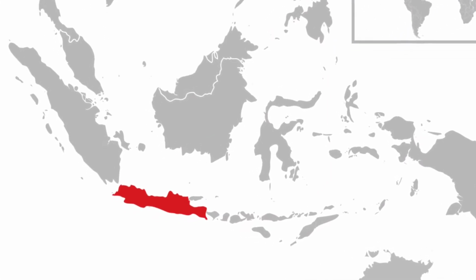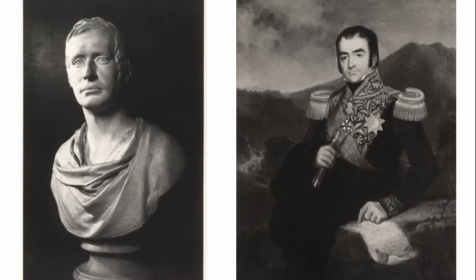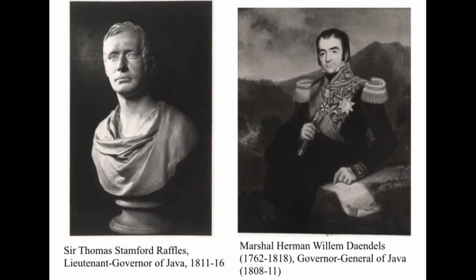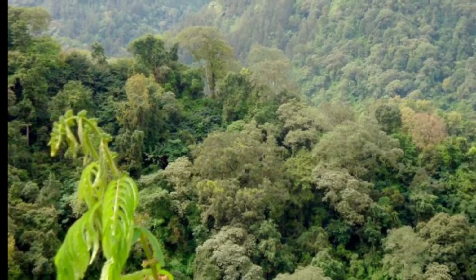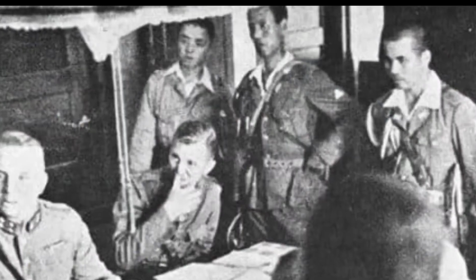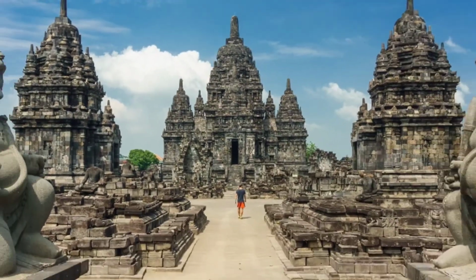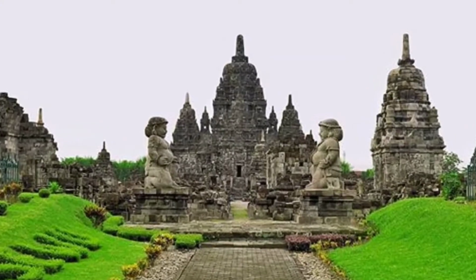Rediscovery. Following its capture, Java was under British administration from 1811 to 1816. The appointed governor was Lieutenant Governor General Thomas Stamford Raffles. On an inspection tour to Semarang in 1814, he was informed about a big monument deep in a jungle near the village of Bumasegoro. He was not able to see the site himself, but sent Herman Cornelius, a Dutch engineer who, among other antiquity explorations, had uncovered the Sewu complex in 1806-07.